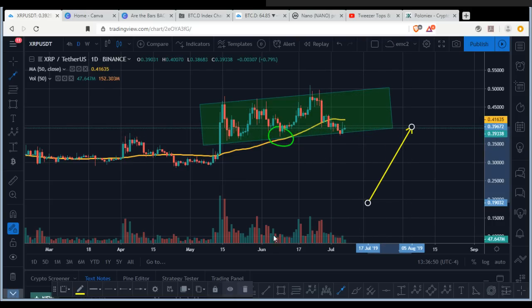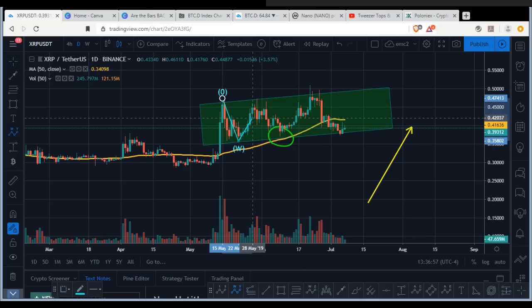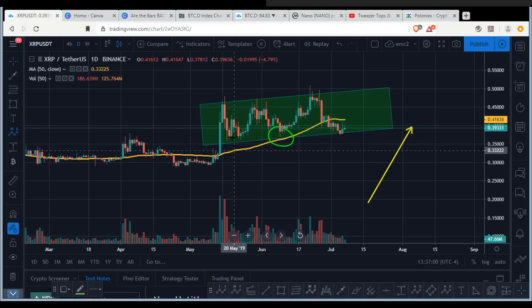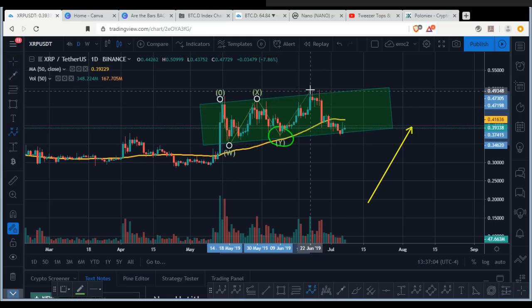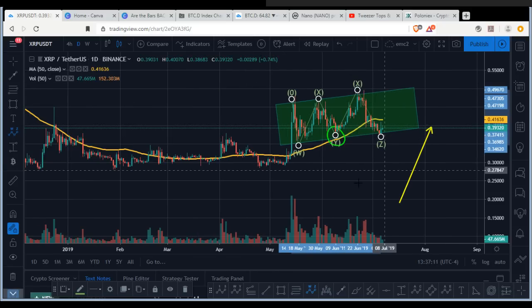We already completed this move, so we don't have anywhere else to go but to move to the upside. I don't see a further sell-off from XRP, at least for the short term.